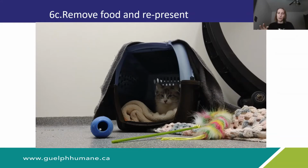In this situation, where we're offering it and then taking it away to reset and then offering it again, the cat is showing interest in it. They're sniffing it, or their body language is otherwise not tense and frozen. They're showing interest in the food. We just want to offer a way to reset.